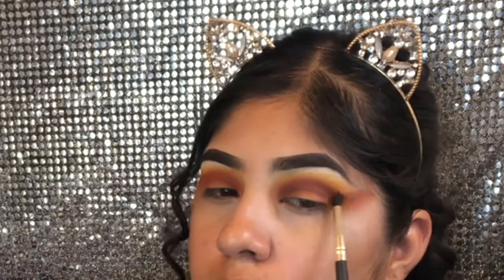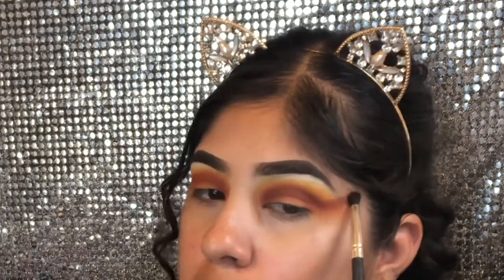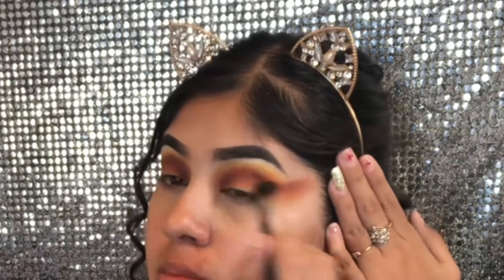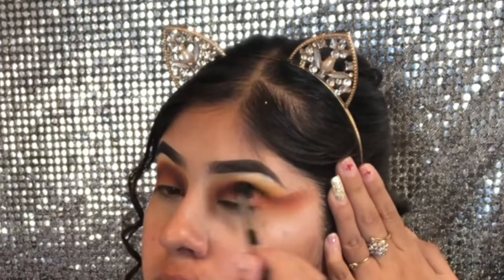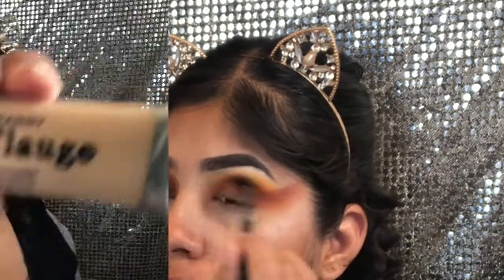And then I'm going to be grabbing Benny. It's a dark brown. And I'm going to use a pencil brush to really put it in there, in that crease, and just put it in the crease. And then I'm going to be going in with a blending brush, and I'm going to be blending it out.